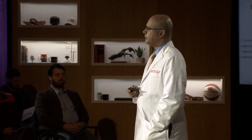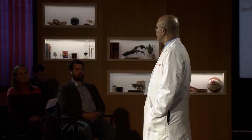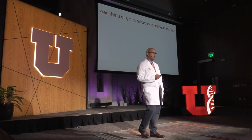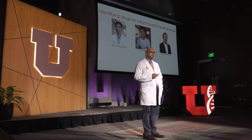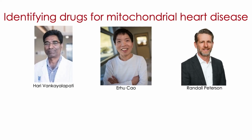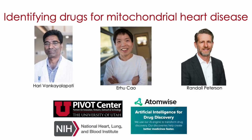And so since then, we've been trying to see if we can perform this same kind of boosting using drugs instead of genetic tools. And for that, it's a collaborative process in which we've enlisted the help of multiple different collaborators, including Hari Venkayapati at the Huntsman Cancer Institute, Erhuk Chow in the Department of Biochemistry, and Randy Peterson from the College of Pharmacy. And this work's been funded by both the Pivot Center here at the U, as well as the NIH, and some private companies that have given us access to some of their compounds.